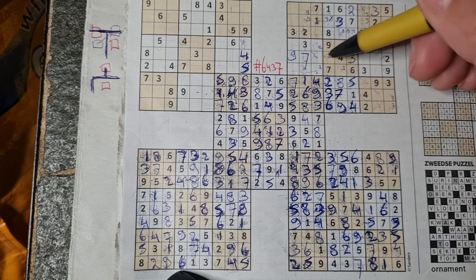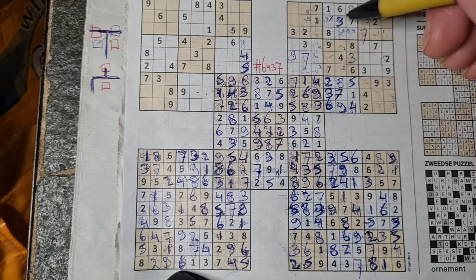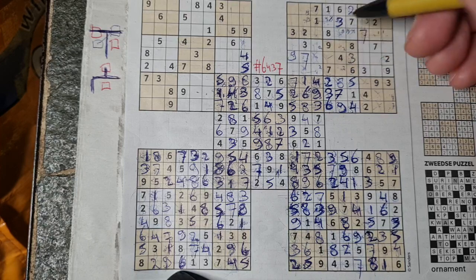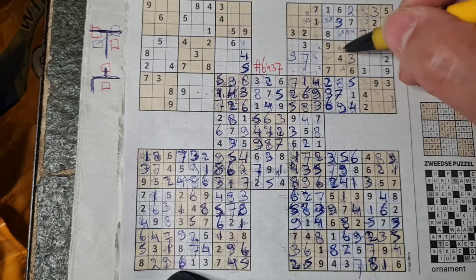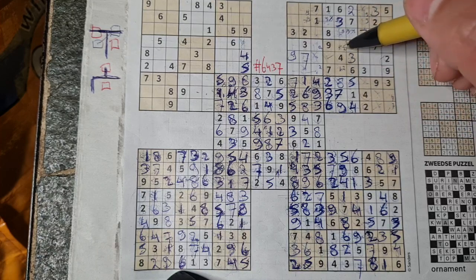Then 2, 5, and a 1. 3 missing numbers in this big square. One of the missing numbers is 1. We have 1 in this column, so no 1 there. So the 1 goes together with the 2 as a pair. So 1 number left in this big square.